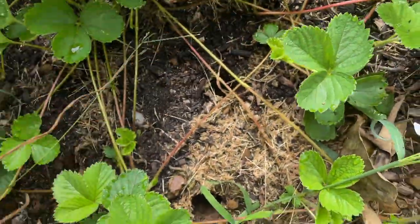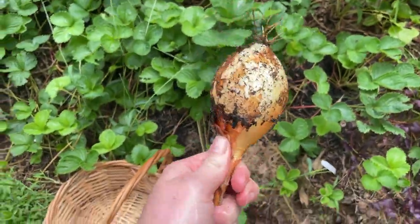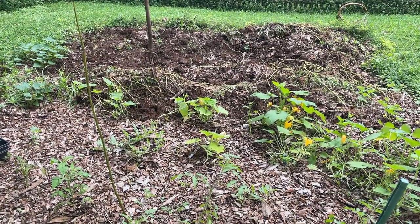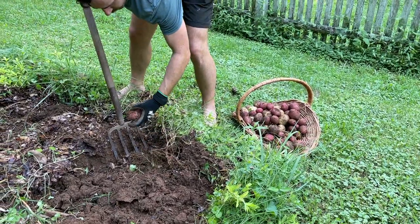To pick some onions that we will use in our cooking today. I was amazed by how big this one is because the voles have gotten most of our onions this year. We dug up our potatoes last week and I'm hoping to turn this into a sunflower bed if it's not too late in the season.